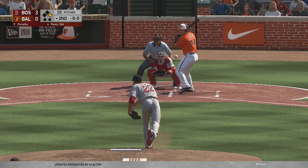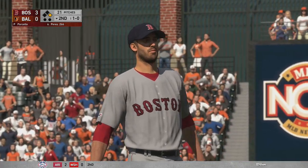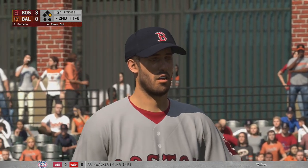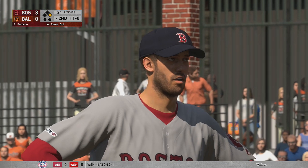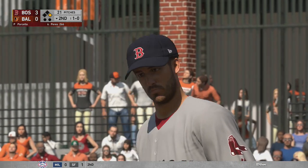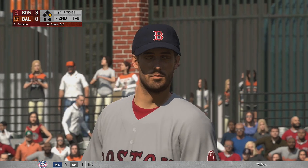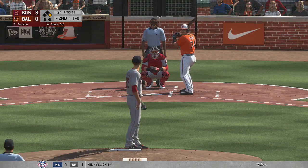He comes set. Here's the 0-0 pitch. There's a breaking ball, but it's laid off and doesn't find the zone. I wonder if that call not going his way right there has anything to do with walking the last guy. We all know umpires don't give you much on the corners if you're not throwing strikes consistently. A runner at first with no outs here.